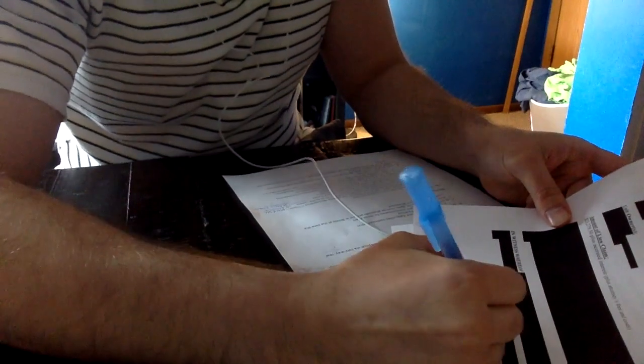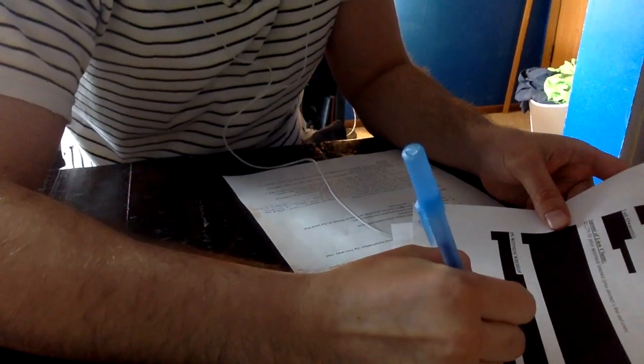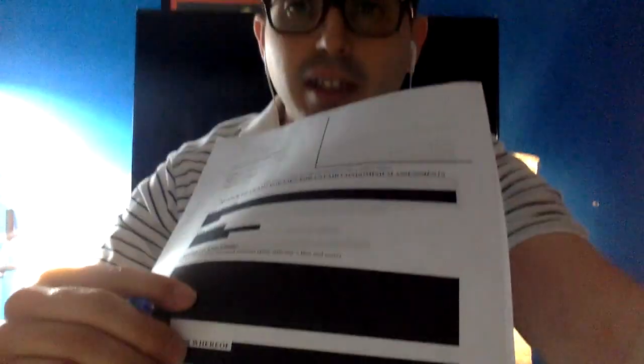So in this case, again, work with the camera a little bit to make sure that you can actually see them sign it. And then have them hold up their signature to the camera. Once this is done, the client needs to send you the document via fax or email. And then once you're in receipt of the document that's being transmitted, you can go ahead and notarize the notary section to that document.